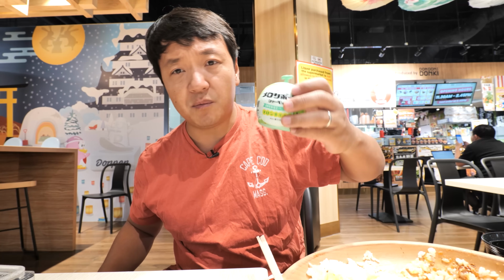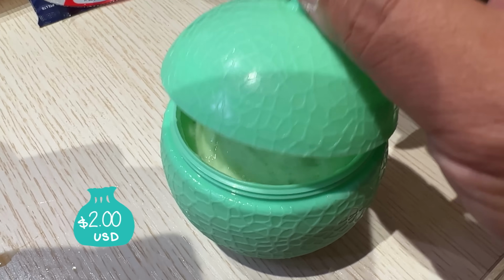Oh, I totally forgot about this. This is the sorbet, the melon sorbet. This might have melted. Let me open this thing up.